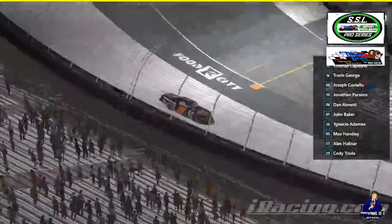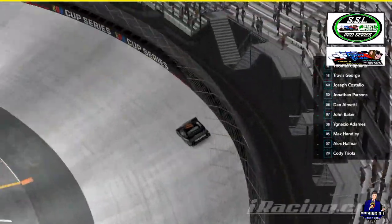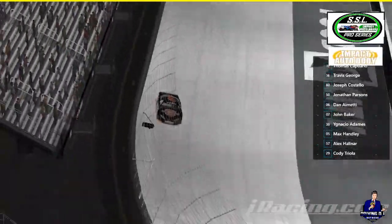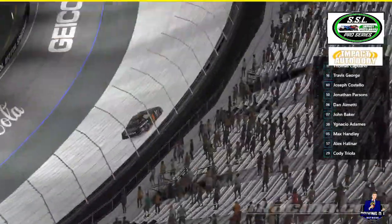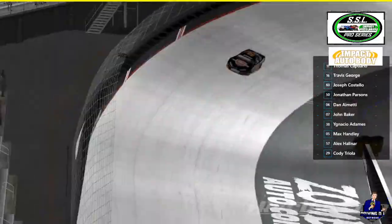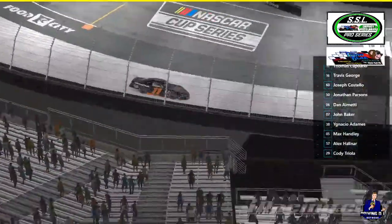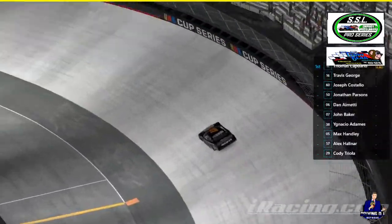Comes around the start-finish line to get his first lap, choosing to take the high line around 1 and 2, keeping that thing wound up. We'll see if he does it again in 3 and 4. He is. We'll see if he can heat up those tires. Maybe he'll switch down to the bottom of the track. And looks like a little bit lower, about mid-groove.